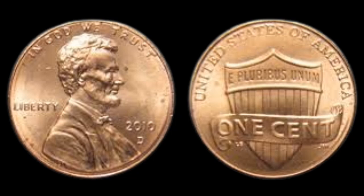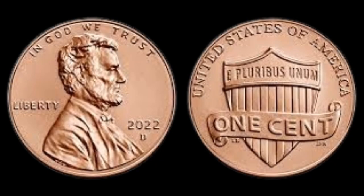lucky find away. Next, the 2022 D 1 cent USA coin. We explore the hidden world of extraordinary coins and uncover the stories behind the tiniest treasures that could make you a millionaire overnight. And today we are diving deep into the astonishing tale of the 2022 D 1 cent coin, a penny that most people would walk right past or toss into a change jar without a second thought.